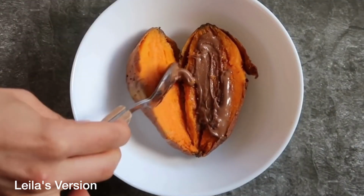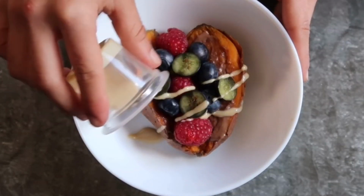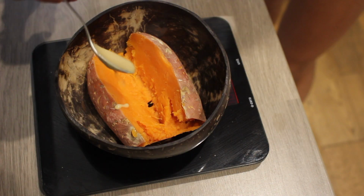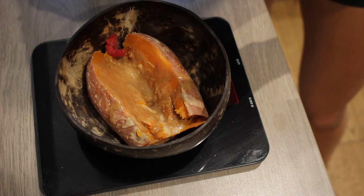Alright guys, so I finished my Zoom lecture. It was pretty interesting, but I am hungry now, so I'm having my pre-workout meal. Layla said in her video that she had a sweet potato for a pre-workout meal. She cut it in half, and then she sprinkled some tahini in there, and then I also added some sweet cinnamon.